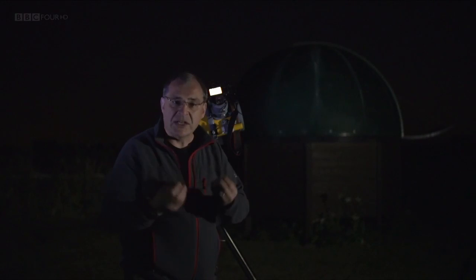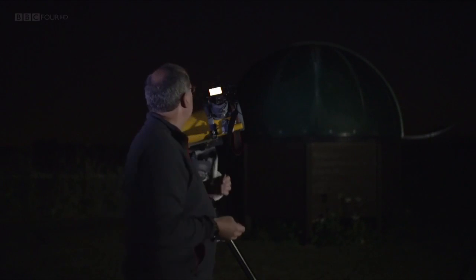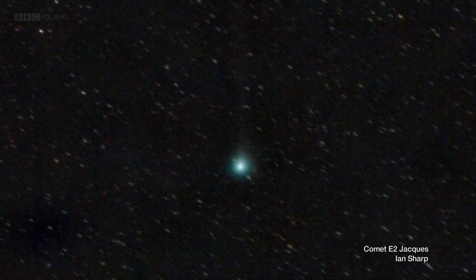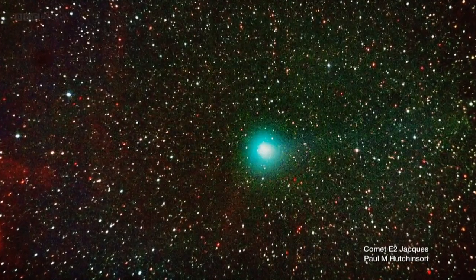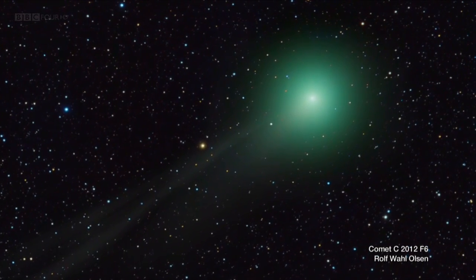And that's a very characteristic colour seen in a lot of comets. And that's due to the gases which surround the central core of the comet, the nucleus, and they're giving off this amazing green coloured light. It's the sun's ultraviolet light that causes the gases, mainly cyanogen and diatomic carbon, to fluoresce. And it's one of the features of comets only really picked up by photography.